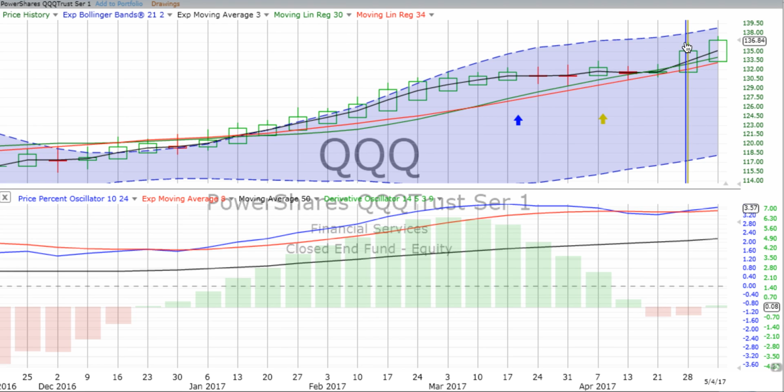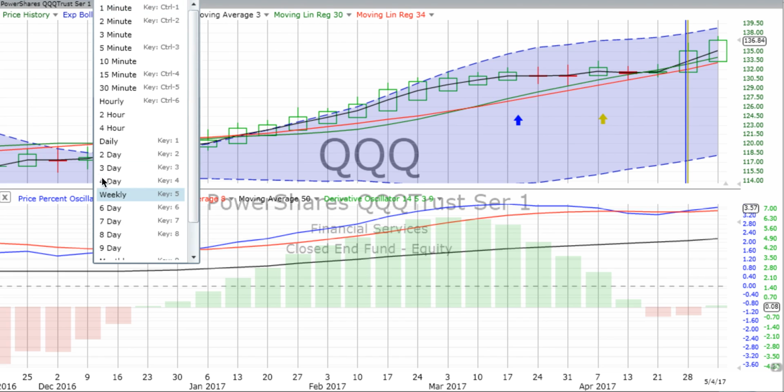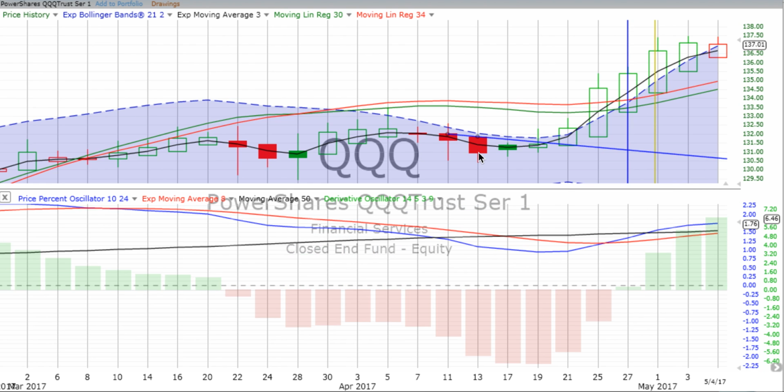But a week of lots of up movement. So we're continuing to see that build. We've also seen over the course of this week the derivative oscillator flip from negative to positive. So we'll see how the week ends up on Friday. Let's take a look at the 2-day chart.